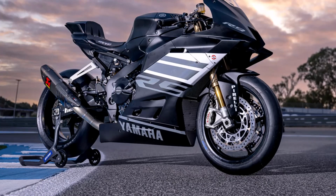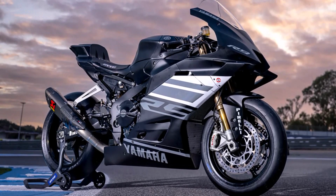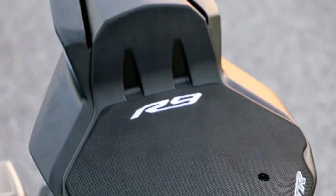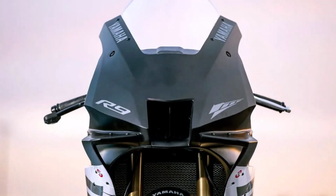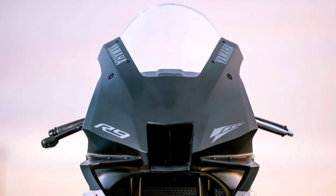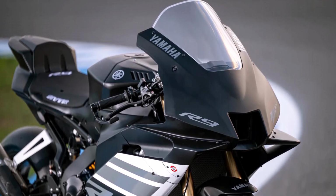The R9 GYTR is as compact as it is powerful, with a total length of 2,070mm, width of 705mm, and height of 1,180mm. Its seat sits at an accessible 830mm, and the bike has a wheelbase of 1,420mm. At 195 kilograms, fully loaded with liquids, it strikes a balance between stability and agility. Plus, a 14-liter fuel tank means you can ride longer before needing to refuel.